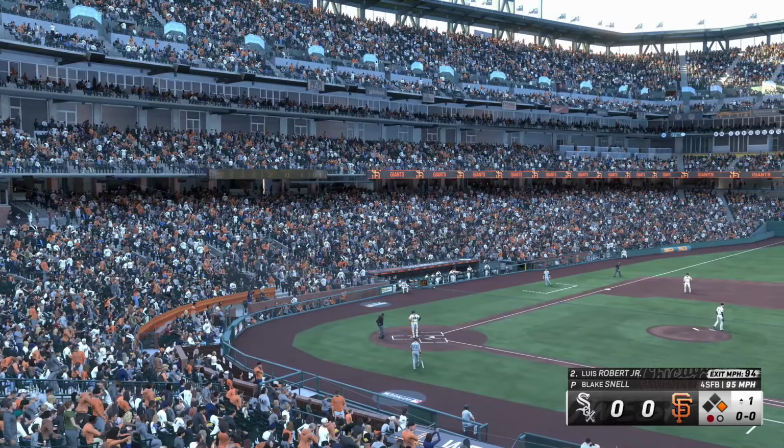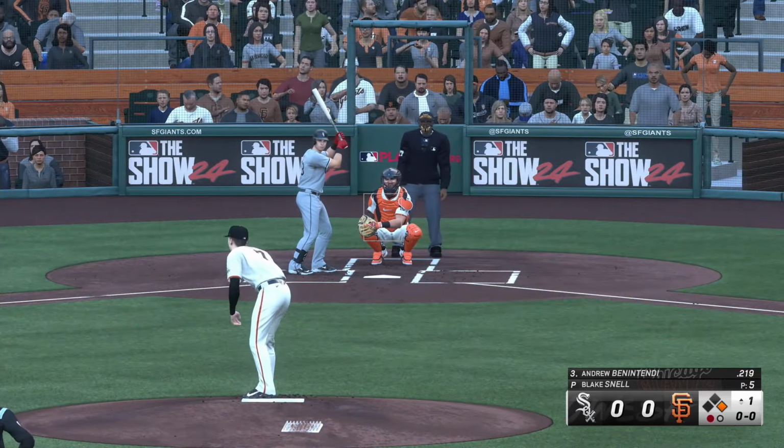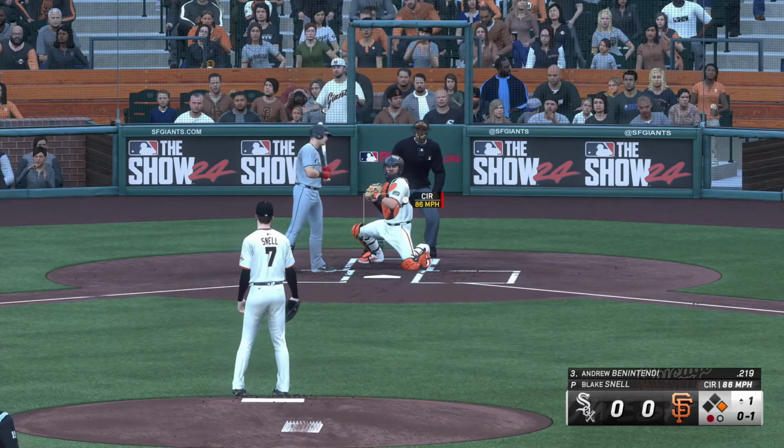Batting third, the designated hitter, Andrew Benintendi. Runner on at first with one gone. Andrew Benintendi steps up. And a breaking ball drops in for a strike.